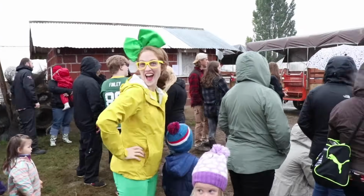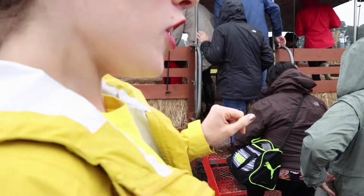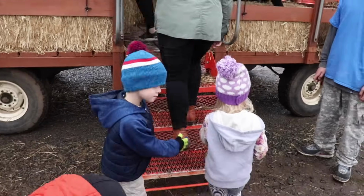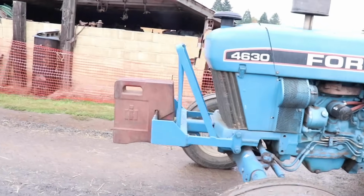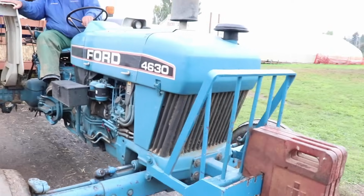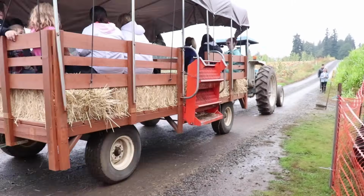And now we're in line for the tractor ride. I'm so excited. Look, they have orange stairs. Here we go. Oh, wow. Look at that blue tractor. Farmer Bill is going to give us a tractor ride. I'm so excited. Oh, bye. Huge tractor tire!